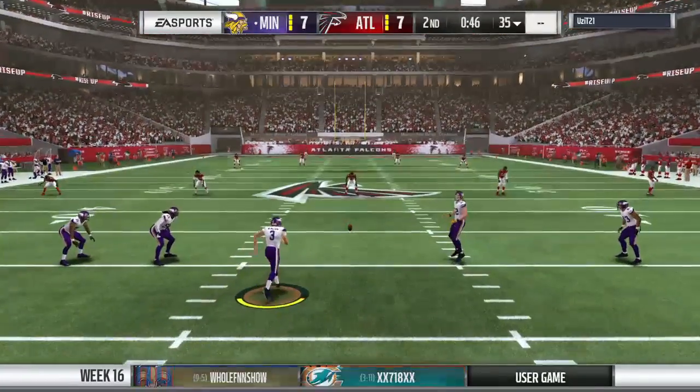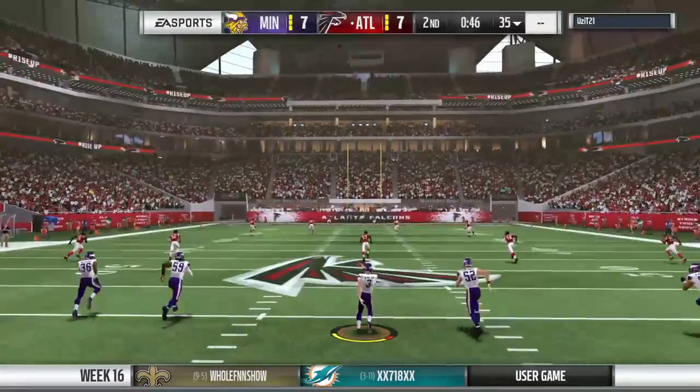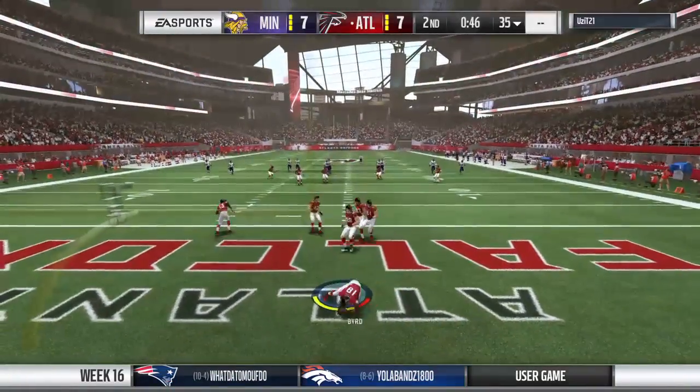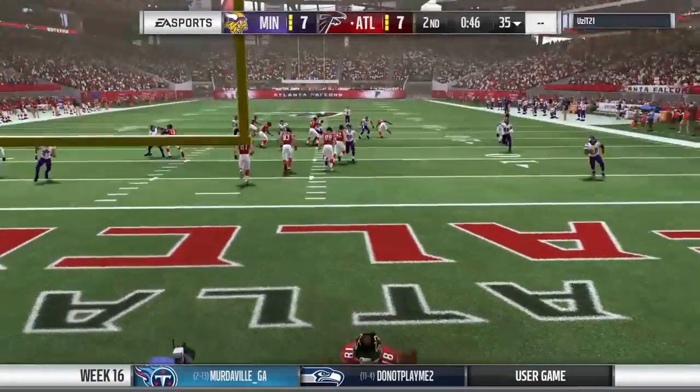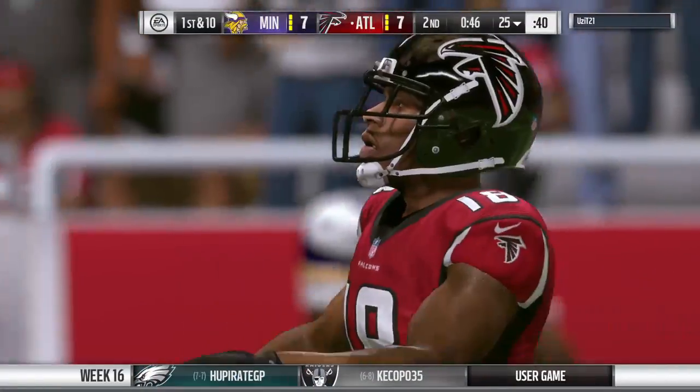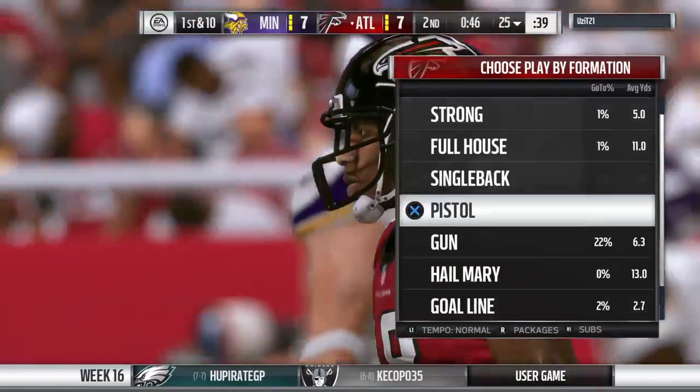So a tie ball game here as the kick's away. This will be taken to the back of the end zone. Now the Falcons offense, they get ready to head back out here.